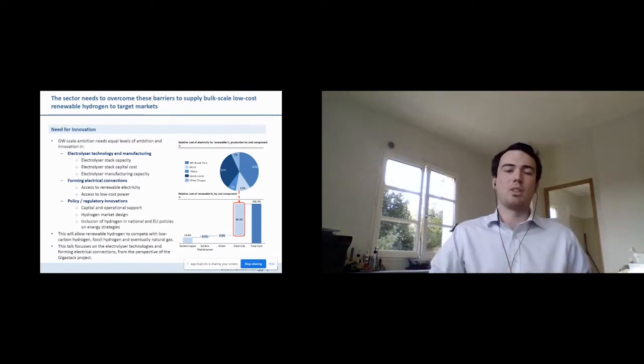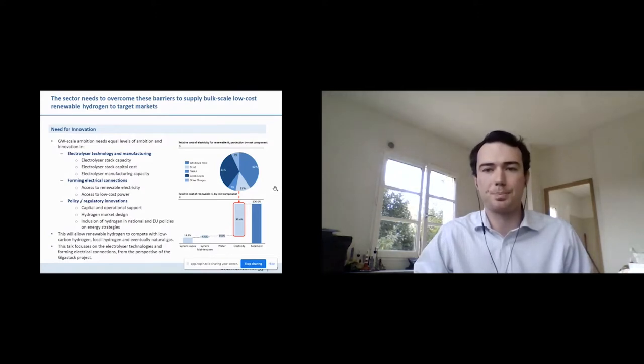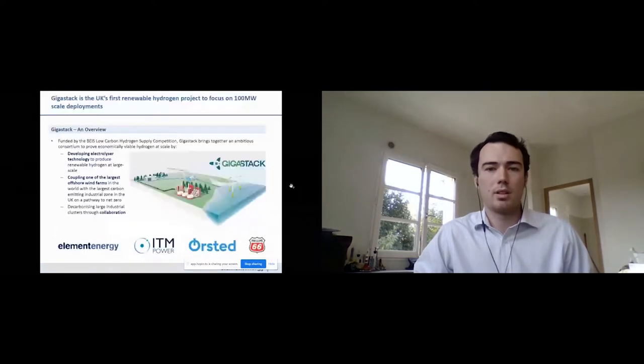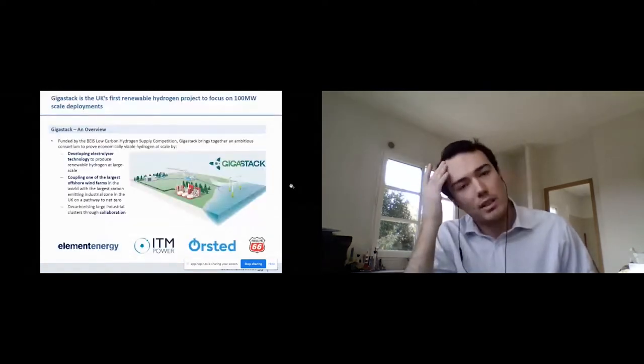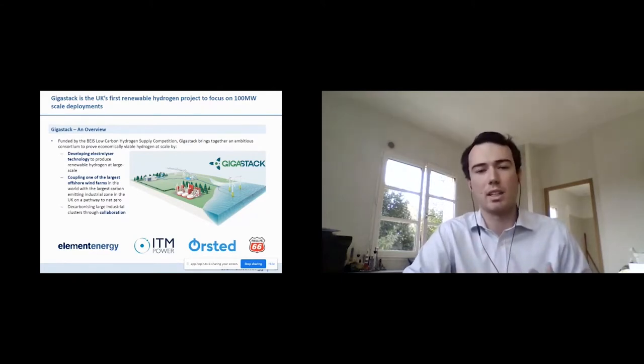And the talk I'm doing today, Gigastack, is focusing on the first two points mainly, the electrolyzer technology and forming these electrical connections. So first, a bit of an overview about the Gigastack project. So it's funded by BEIS's Low Carbon Hydrogen Supply Competition. And it brings together an ambitious consortium. That's ourselves, Element, ITM Power, Ørsted, and Phillips 66 to prove economically viable hydrogen at scale.